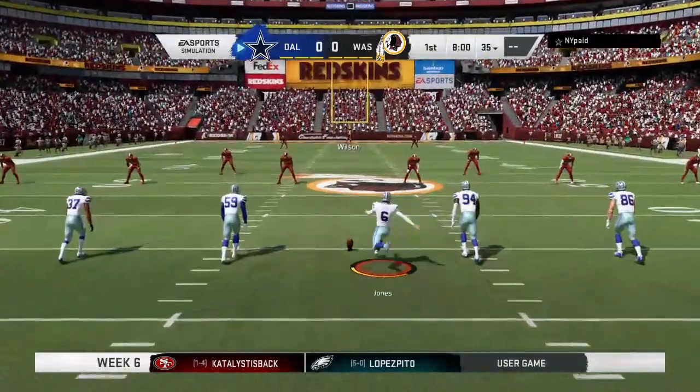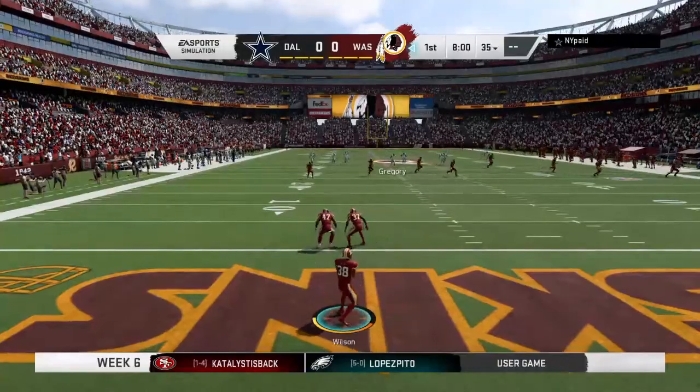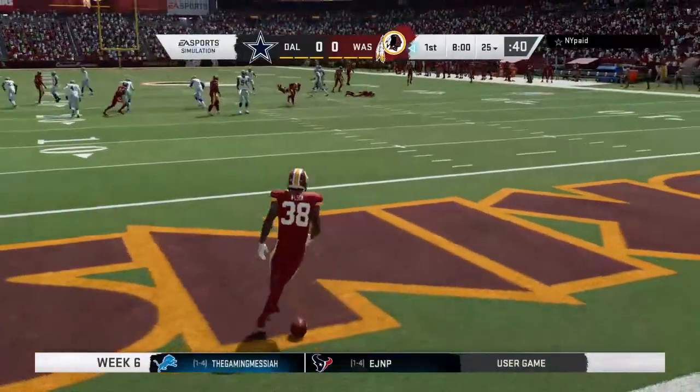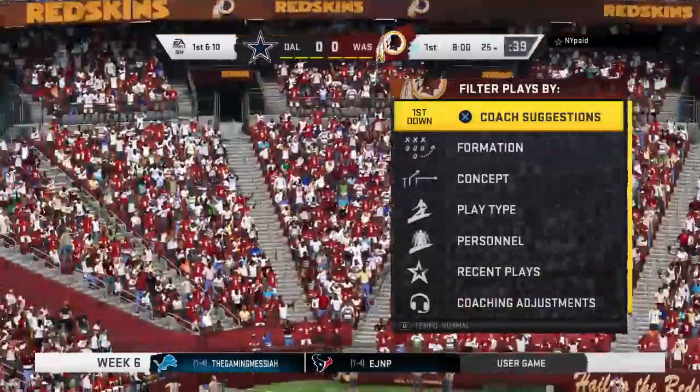Redskins set to go now in Week 6 of the NFL season, and we are underway on EA Sports. That'll be taken in the end zone, and no run back here. This will be a touchback, and it comes out to the 25-yard line.